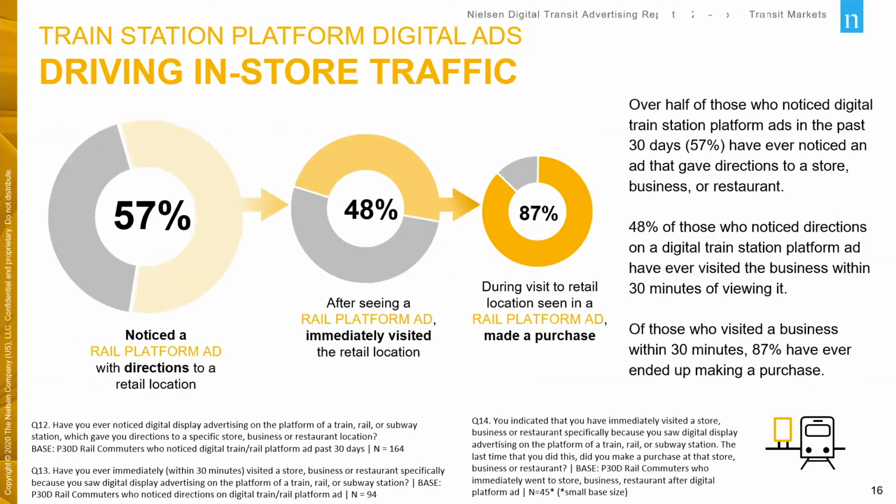And then finally, looking at the relationship between having seen a directional ad on a rail platform, immediately visiting the location and making a purchase. Again, it's similar to some of the other media that we had looked at. 57% said they saw directional advertising. Of those people who saw directional ads, 48% visited the retail environment. And of those people who are visiting the retail environment, 87% are making a purchase.